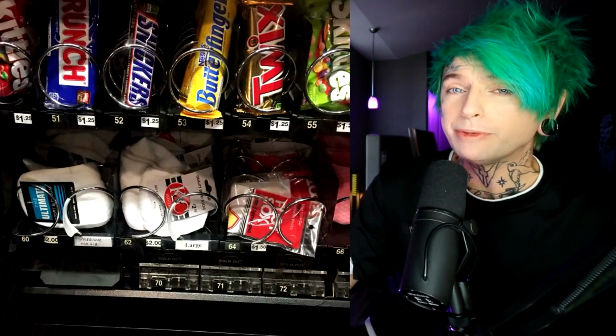This is a vending machine that allows you to purchase socks. Probably at a bowling alley, I'm assuming. Vending machines are so handy.